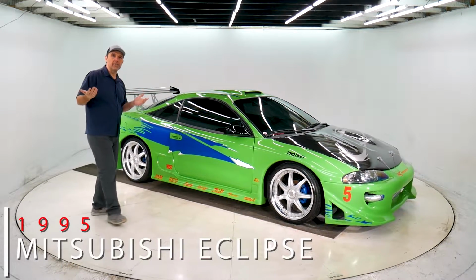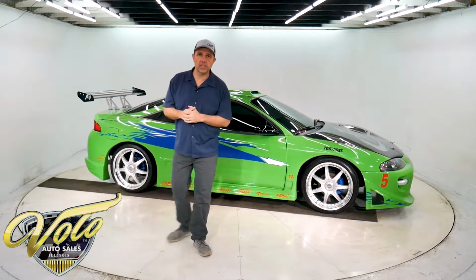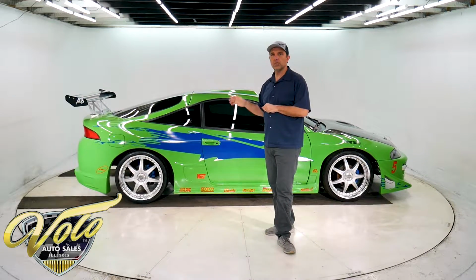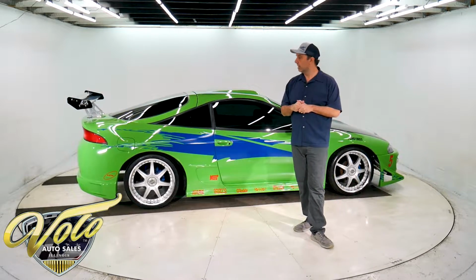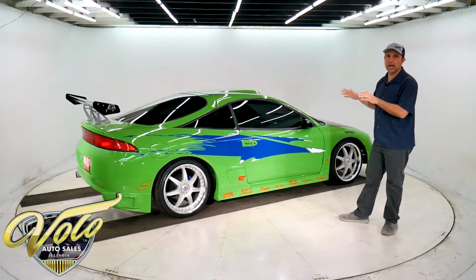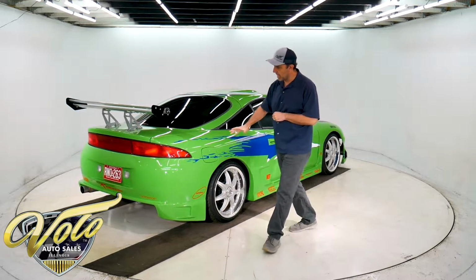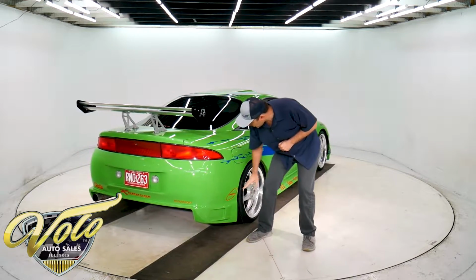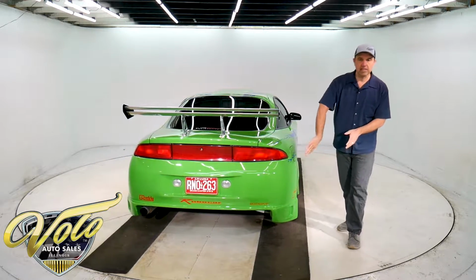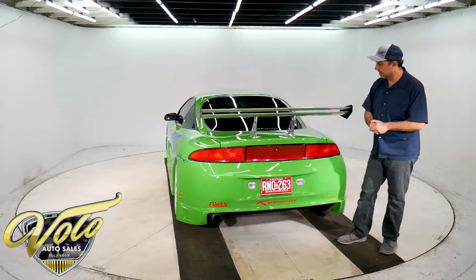First of all, it is a 95 Mitsubishi Eclipse GST. This is just like the car Paul Walker used in the movie. It's one of the more recognizable cars. The Fast and the Furious movie franchise has grown to be one of the biggest movie franchises that have existed. So, tremendously popular cars. This has the full Robocar body kit, all the lower rear bumper and the spoilers along the bottom. And that's all molded in. In the movies, they just slapped it on. They were either glued on or riveted, I'm not sure. But it's all molded in on this car.